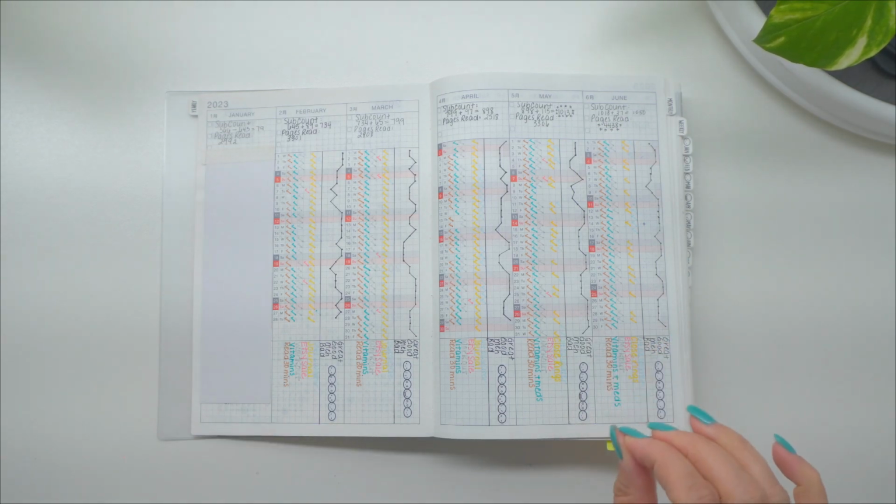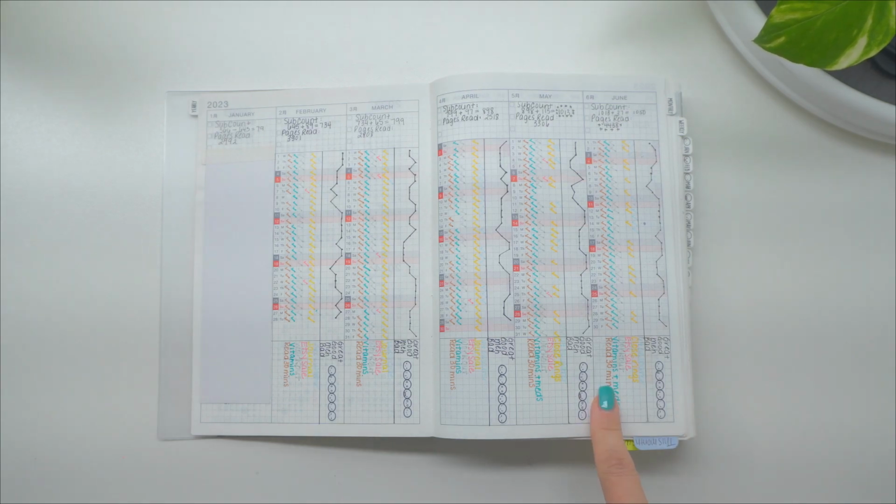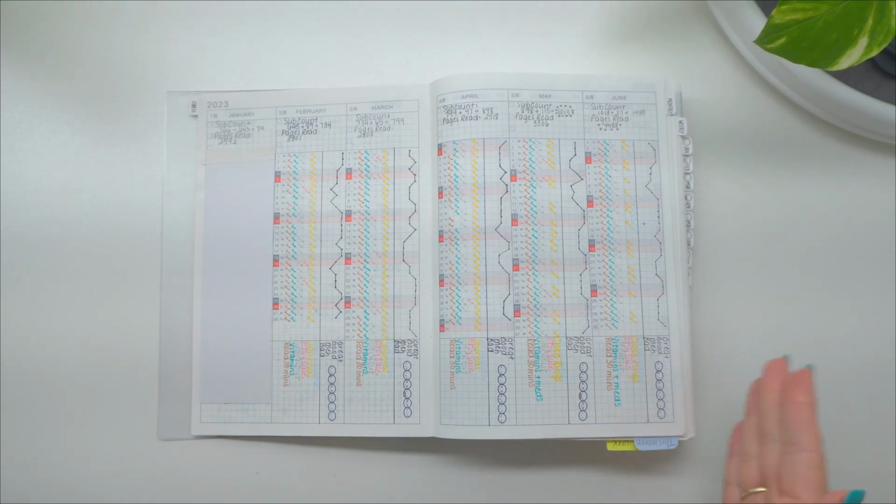So I read for 30 minutes every day. It's never really a question whether I'm going to read or not. So I've read every day in the month of June. My vitamins and meds, I have a very good habit in the afternoons. I always take my medicine, so there's never been a day that I've not taken my meds. And then we get to the gray, which is workout, which I have hit my workout goal every single day.